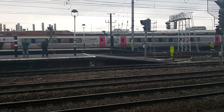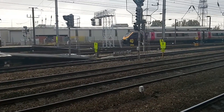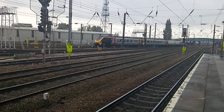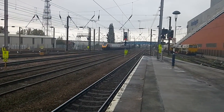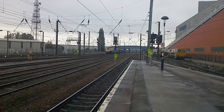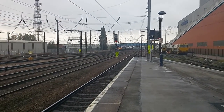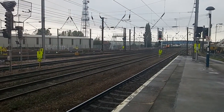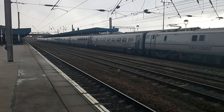Cross-country train service to... somewhere. Where are you going? I have no idea. Oh, hold on. Glasgow, that's where you're going. Alright, so let's see what else will be in store for us then, shall we?